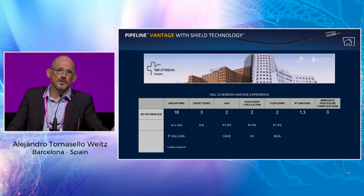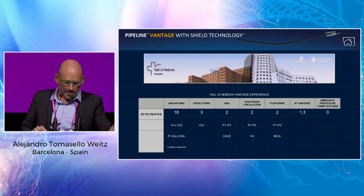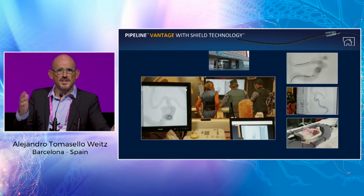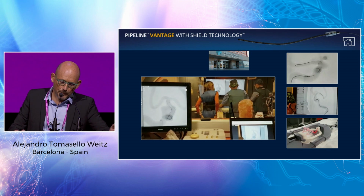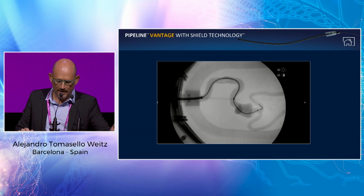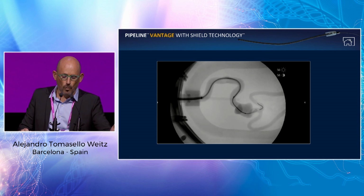This is our experience. Just 20 patients, 18 aneurysms, and in one patient we treated two at the same time, and 3 patients with dissection. We also performed 10 cases in a model, and this was our first case with the .021. The visualization, I think, is pretty good.